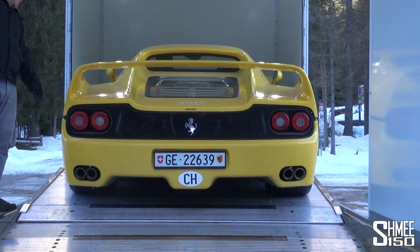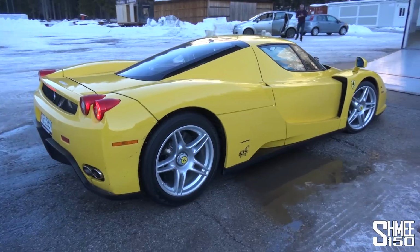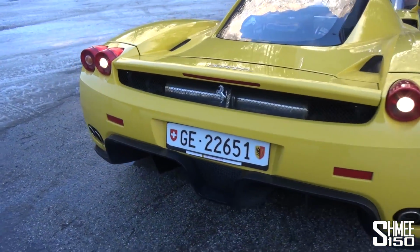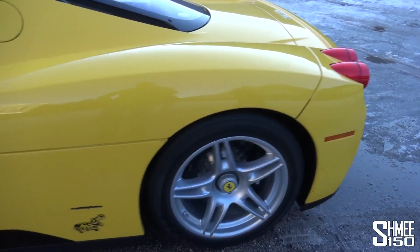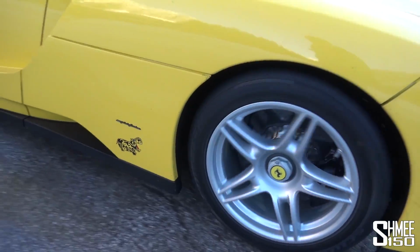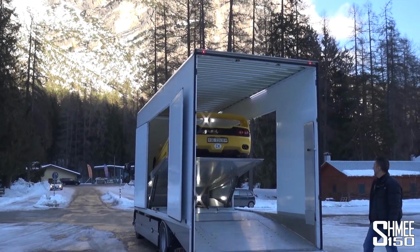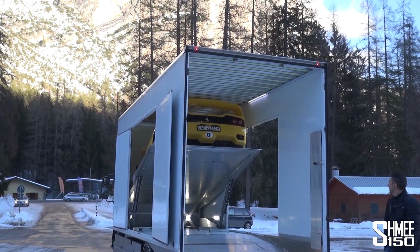That will be lifted up and the Enzo will go underneath. The last bit of snow for the Enzo, and it will follow in. These cars are just so immensely cool. I don't want to get run over by an Enzo. Just seeing them being used with Greg's signature hippo on the side. That moves up so quickly. Crazy. Don't want to hit that on the roof.